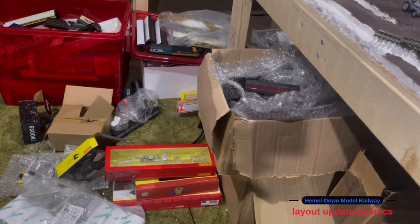And then looking over the other side, you can see that I've ended up just getting locos out and not putting them back in boxes. So I need to take a little bit more care and sort out some storage solutions for the layout.